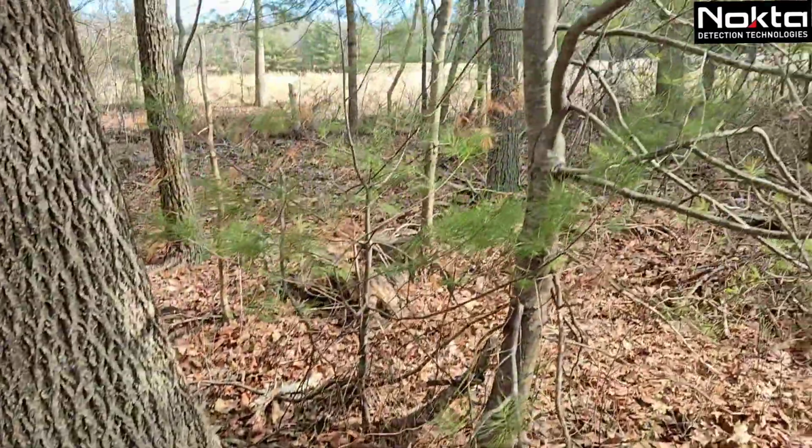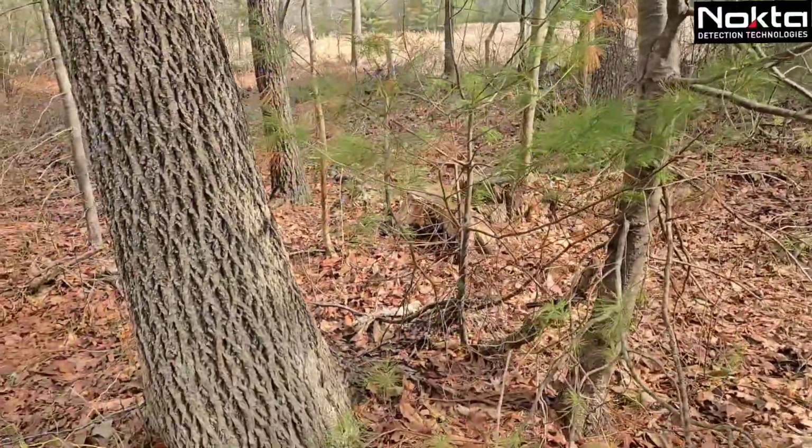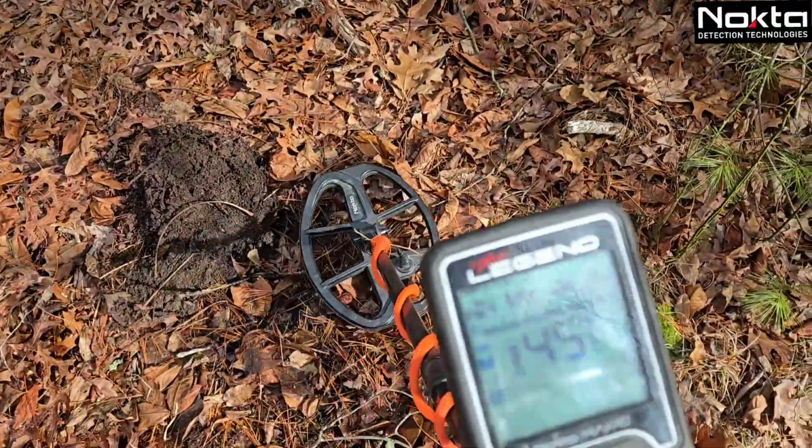Came out in the woods. Tyler and Brian are still out in this field. We came to a different field. We're kind of going through the fields really fast to try to find hot spots, and it's frozen, but we got a tone here.